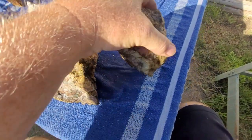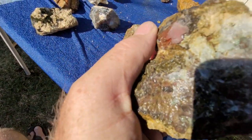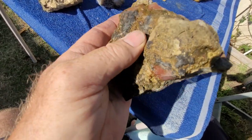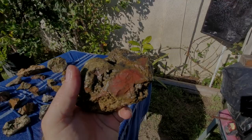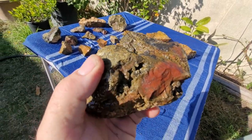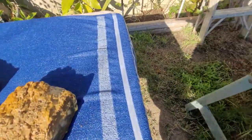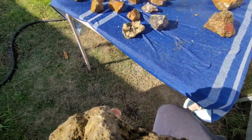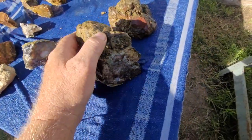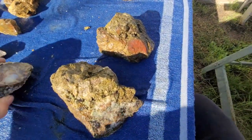Very curious to see what that is. It's clear. Could just be green agate nodules, but we're going to investigate a little farther. There's some red agate going on in there. And they're just going to cut it up. There's a lot of crust on these items from the Mustard River. Look at that.